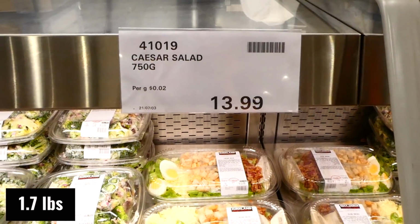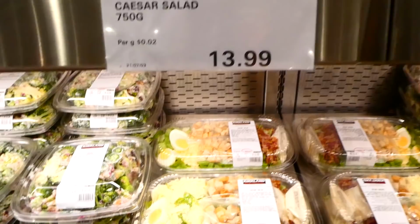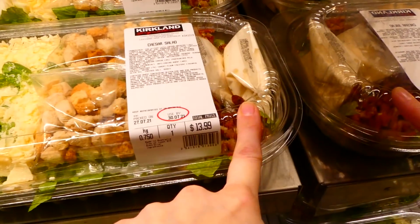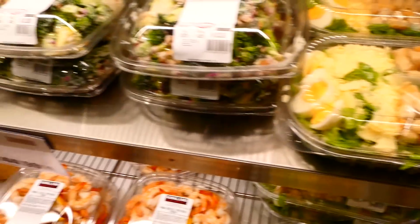So right now in the take and bake area, they've got the Caesar salad. This is 750 grams for $14, and you get hard-boiled eggs, Parmesan cheese, croutons, bacon bits, your salad dressing, and then you've got lettuce in there.